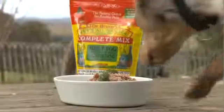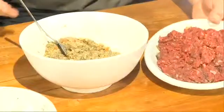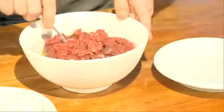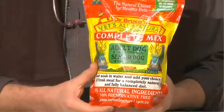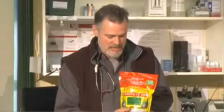A product like Complete Mix, which we make, which is designed to mimic the gut content of the prey animal, when combined with fresh meat, creates a totally natural, raw, unprocessed, chemical-free diet. And that becomes the cornerstone of our treatment for allergic skin disease. Now the Complete Mix comes in a range, not only with adult, puppy, cat and weight loss, but also a sensitive skin one, which is particularly good for the animals with allergic skin disease.